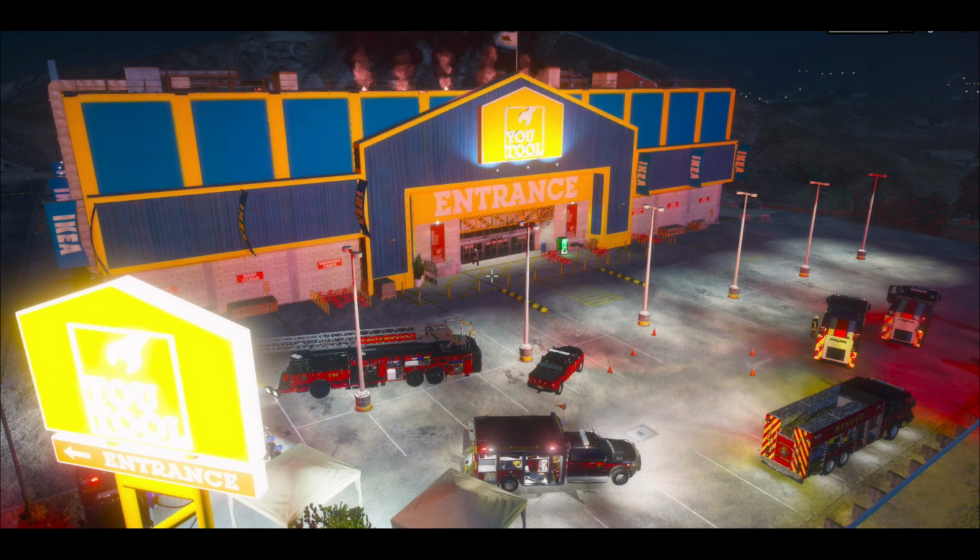This is the team inside. We're gonna be moving out at this time. All fire's gonna be clear, I believe, from the inside. Okay.